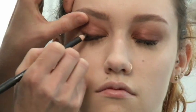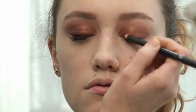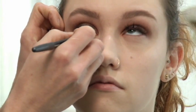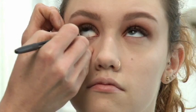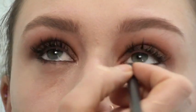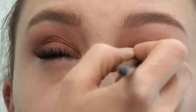So I'm just using the pencil right against Ava's lash line here. And then you're going to take that same pencil and you're going to work it right into the waterline. So this might be something you've never done, but this actually is such an effective way to get a smoky eye.